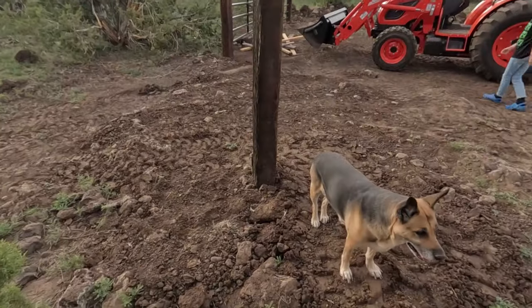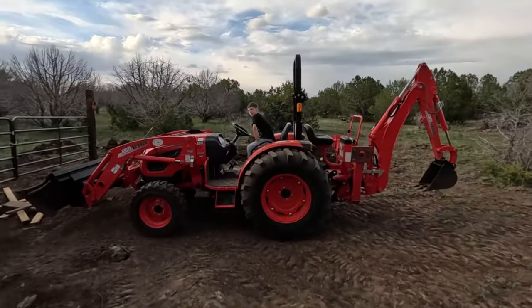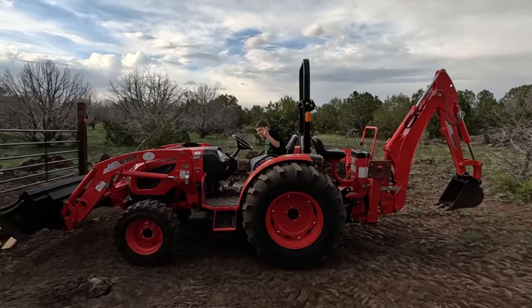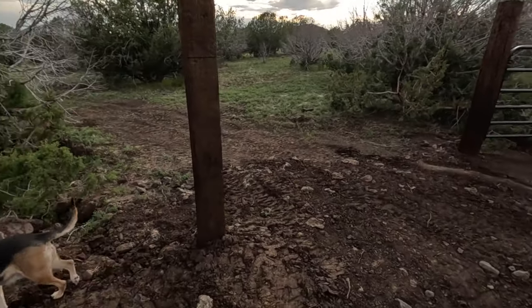All right, it is backfilled. Oh, look at little man. Look at little man on the tractor. Yeah, so we're backfilled.